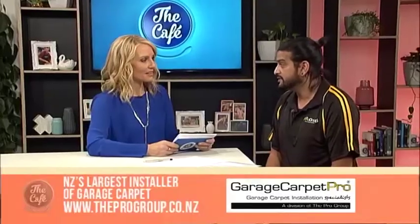So you've got the carpet down. Can you still drive your car into it? Yes, you can. Our garage carpeting is designed for cars and hardwearing surfaces and industrial flooring. Basically what we do is we use a gluing process, so we glue the carpet down on the ground. This helps in the event of a heavy car or a large object stopping on it suddenly, it won't shift or move around. So perfectly safe in that regard.